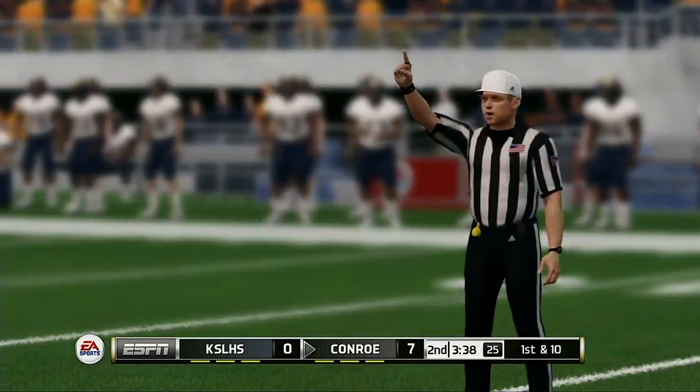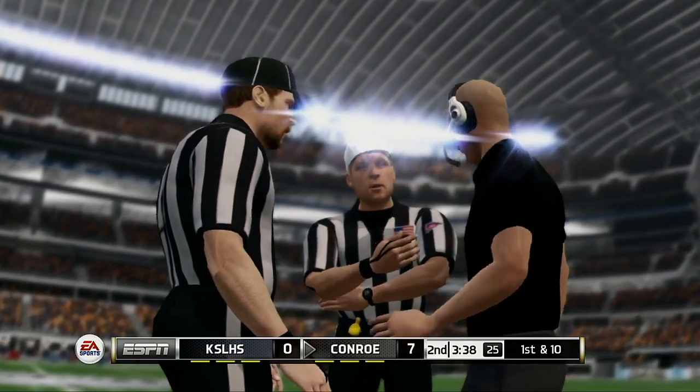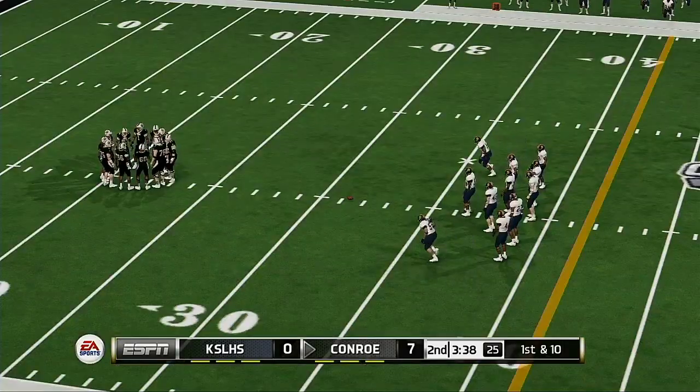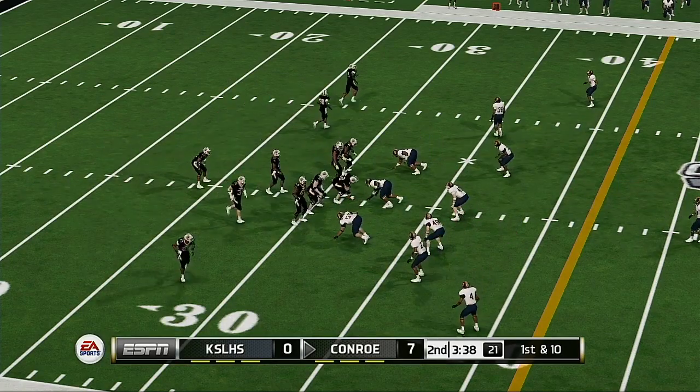That one's going to put him way back. You just can't block a player from behind like that, or it's going to cost you. First down, 10 to go. Ball on the 31-yard line.